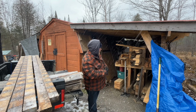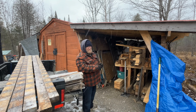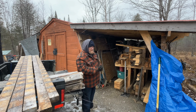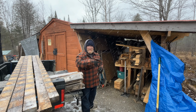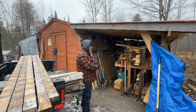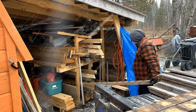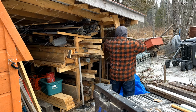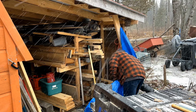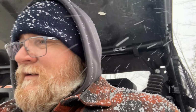So we are over here at the lumber rack. We're gonna go ahead and get all these boards set in here someplace. We've been busy with projects, and I've got quite a bit of wood in here right now, but we're gonna go ahead and get this stuff set up in here because it's snowing good. I had no idea it was supposed to snow like this. We need to get out of here.